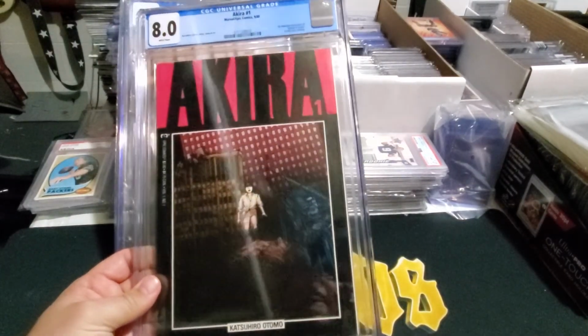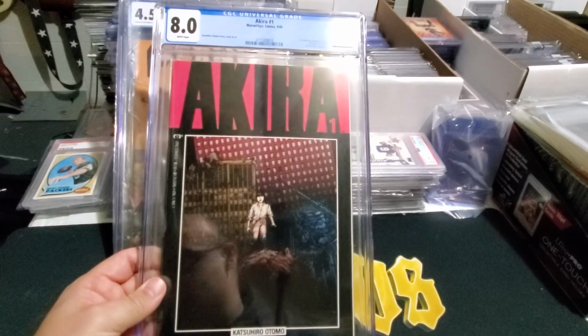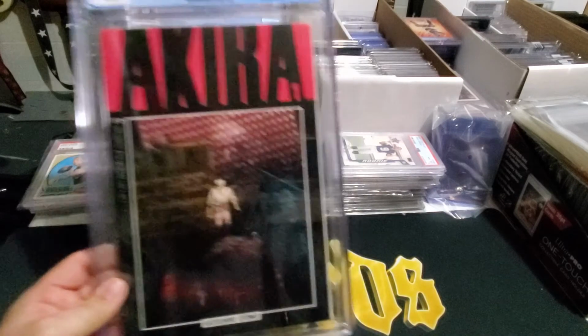But it's tough to find. This whole series is harder and harder to find. I think it's definitely undervalued. So that is my order. Took about 7 months to grade everything.